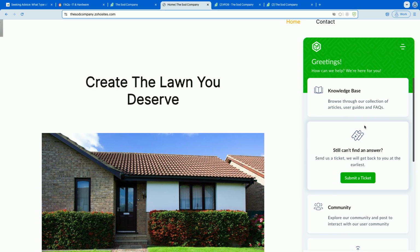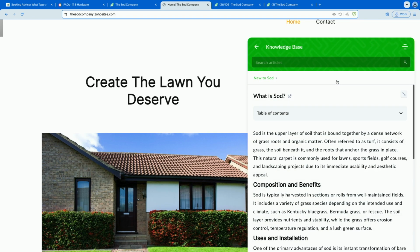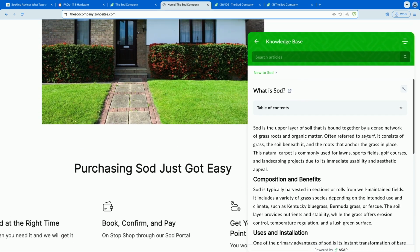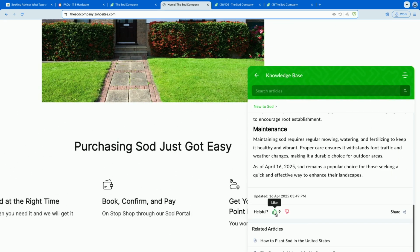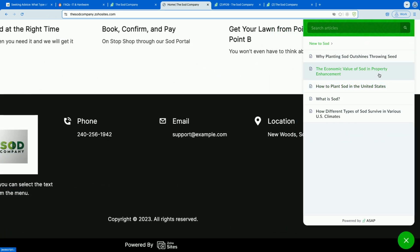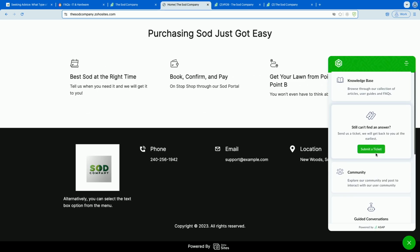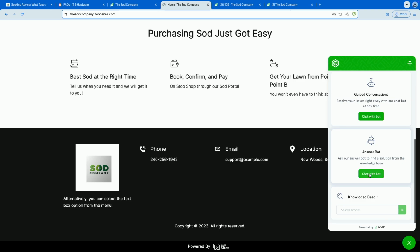Very, very simple. So there's your knowledge base right at the top. So I'm coming in, I'm saying, all right, I need sod. Great. Recommendation right there. It opens up a little bit, and now we can see the entire knowledge base article. And you can still come in, like the article inside of this little thing here. There we go. Like the article, see related articles, right? That's too easy. Sorry, I zoomed in and now it's ruining everything. Okay, submit a ticket. There's your community. There's your guided conversation. And here's the answer bot that I was talking about, right?